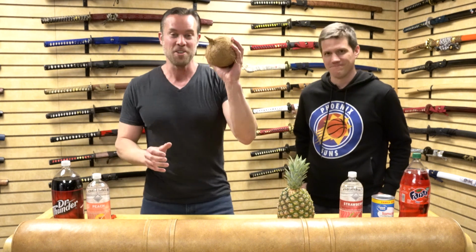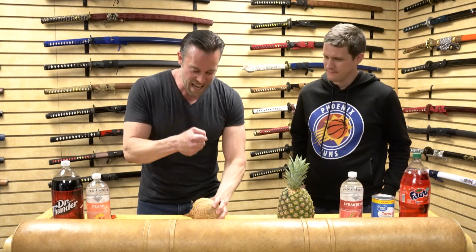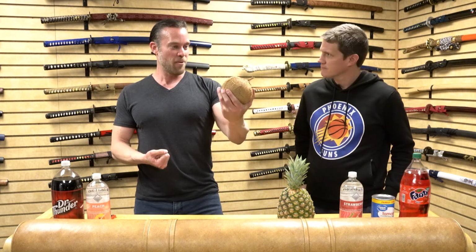Now, this was actually very difficult to find. This is a mini coconut, and you would not believe how difficult it is to find a coconut in Phoenix. Very difficult. I had to go to all kinds of produce stores. This is the best I could find, but I figure a coconut has a really thick skin, so if we get something where we've got to crush a coconut or break a coconut, it's going to be perfect. So we're going to have some fun today. So without further ado, Amanda, why don't you hand us the very first item?